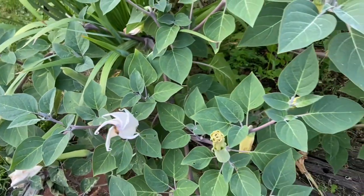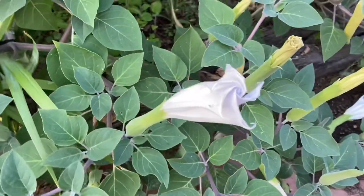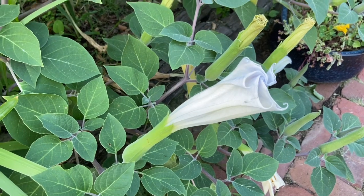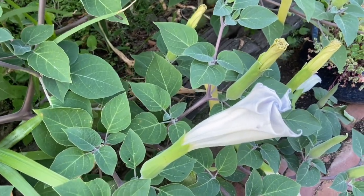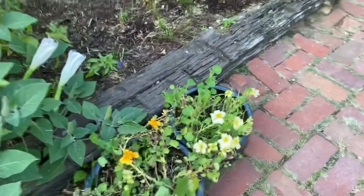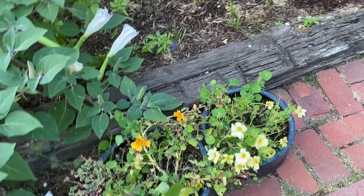It's too bad they're not quite open yet. They open and they're a foot long. They're incredible, and they smell incredible, but they're highly toxic. So that's good for me. I have no young ones around, and the deer will not eat them. So there's that. I have nasturtium in these pots. They're very picked because I eat them in salads a lot.